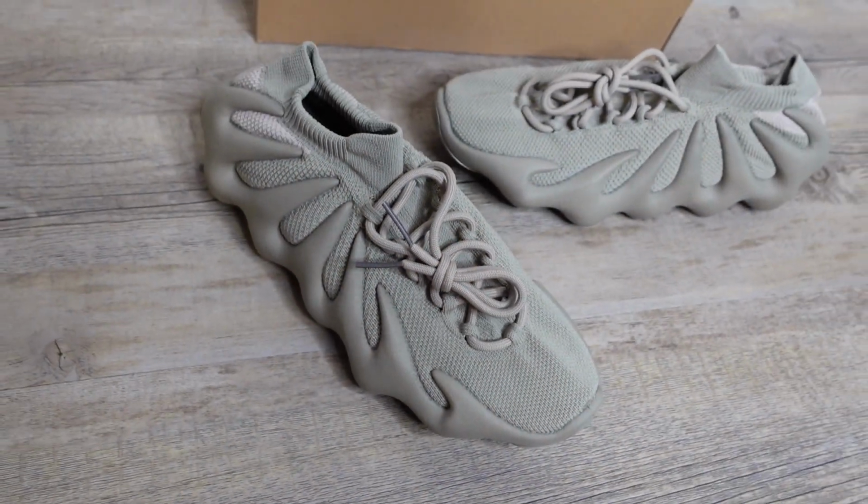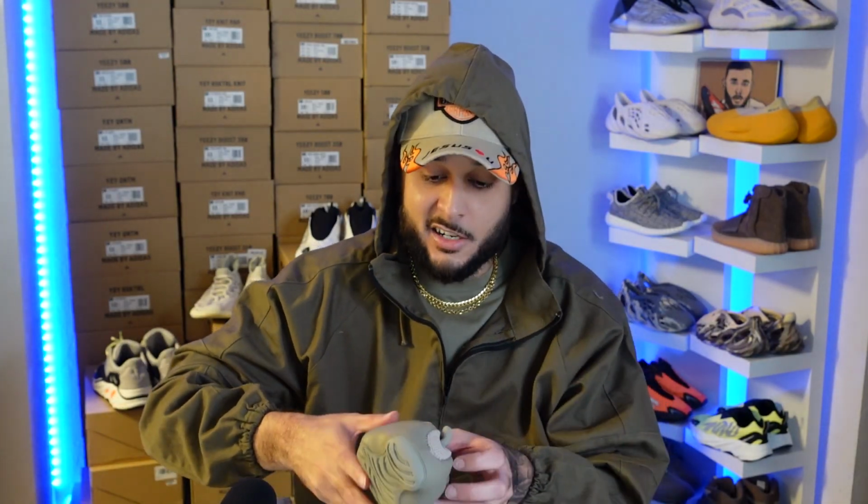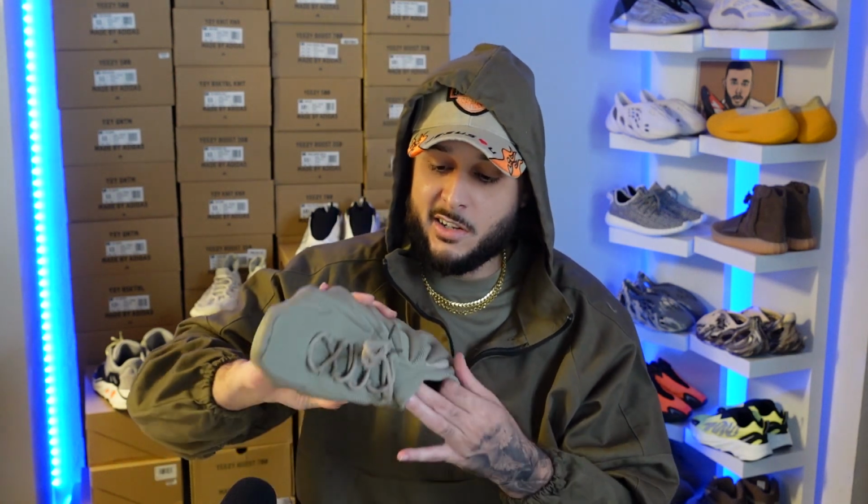So here we have it, the Yeezy 450 Stone Flax. And I gotta say, based off my first impression, these joints are definitely a lot darker than I thought. So make sure y'all get in the comments, drop your opinions on this upcoming release.